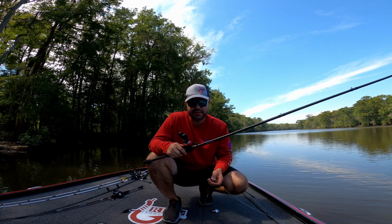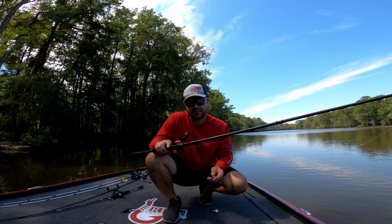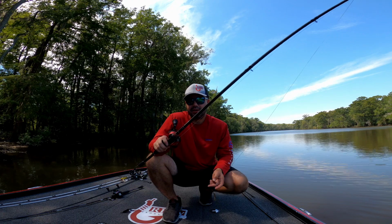It may be because it's more invisible. This is the river, it's dirty water. I don't know if it makes much of a difference, but I've noticed a difference. But the majority of the time, I'm gonna go to my braid when I'm flipping that heavier cover.